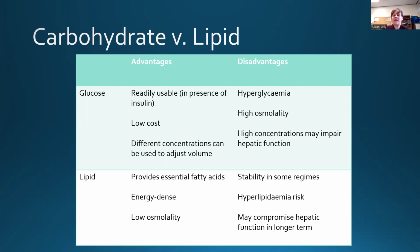Lipid, on the other hand, provides essential fatty acids. If you give a parenteral nutrition patient who's receiving very little nutrition from anywhere else pure glucose with no lipid, you'll start to get clinical features of fatty acid deficiency within anywhere from 2 to 6 months. Lipid is energy dense, generally 9 calories per gram, whereas glucose is 4 calories per gram, and glycerol in some preparations might even give you a little bit more than that. It's also low osmolality, so it doesn't have as many problems in terms of making up the solution with volume and osmolality.